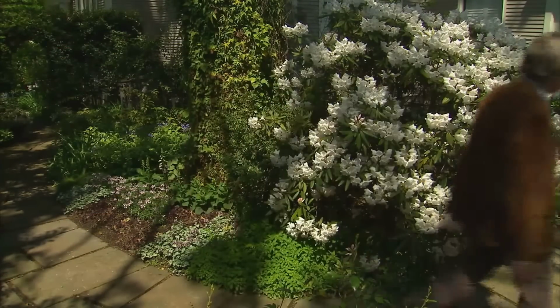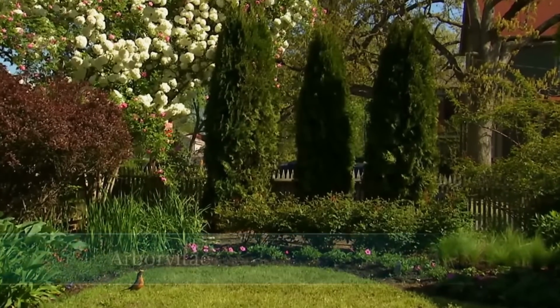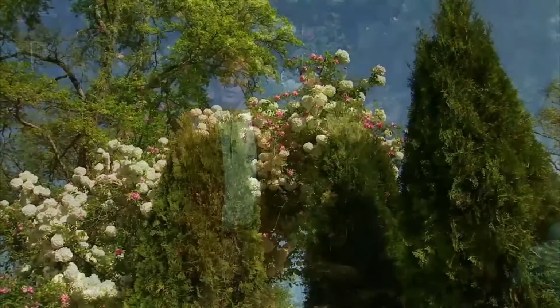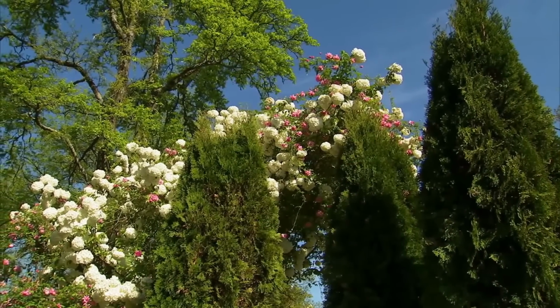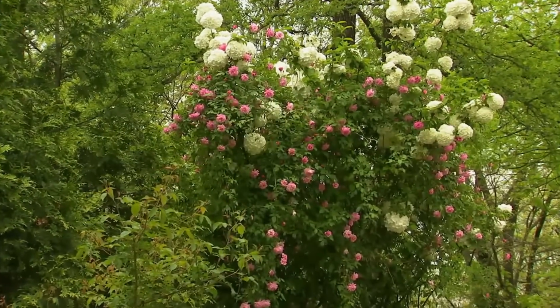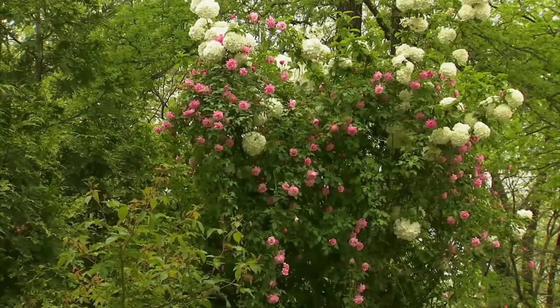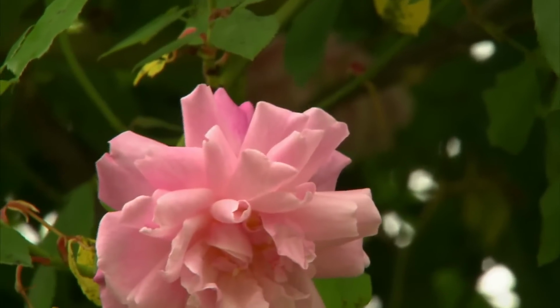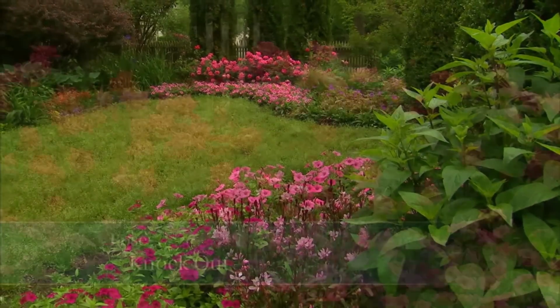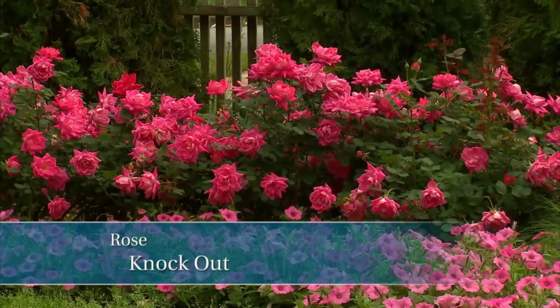Come on. Here we have columnar arborvitae serving as a backdrop or the frame. The other plant that you can see directly behind me is this wonderful viburnum. It's in full bloom today, and you can see that it's supporting a very old rose. It dates to the end of the 18th century, and it's one of the first roses to bloom in this garden.